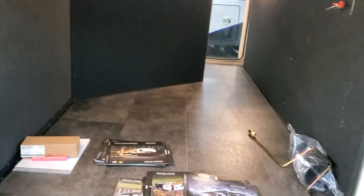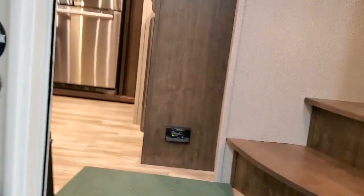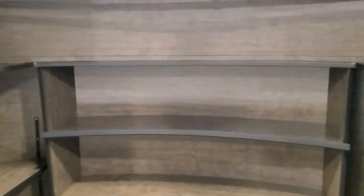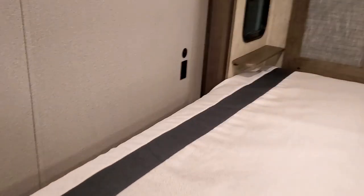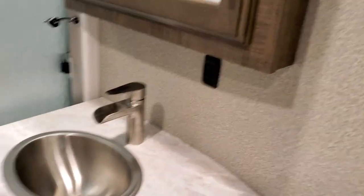Here's your storage. Here's your propane. I'm going to go in here. Here's your bedroom, more storage. Storage there. There's your TV. This is your bathroom. This one has two bathrooms.